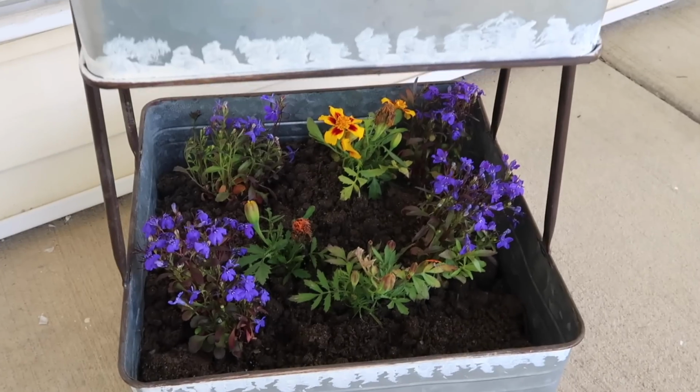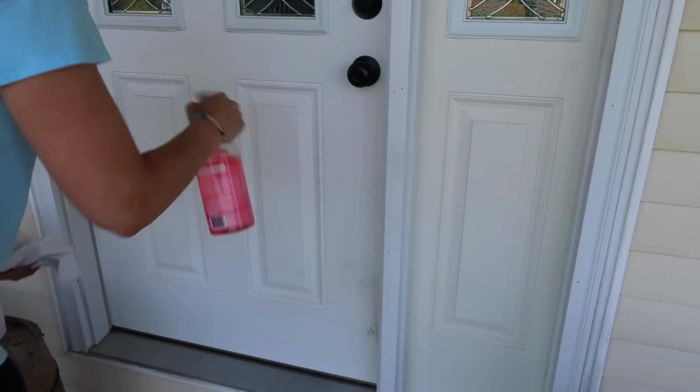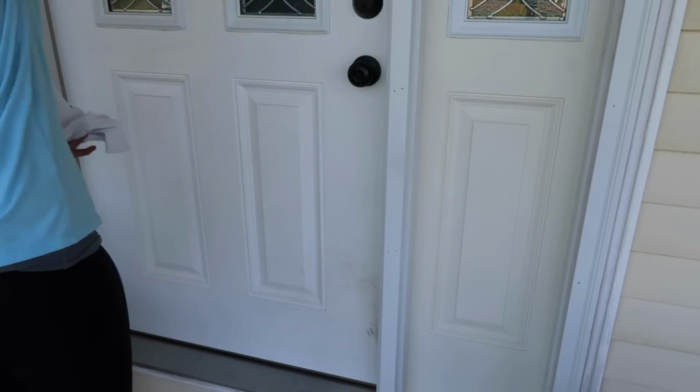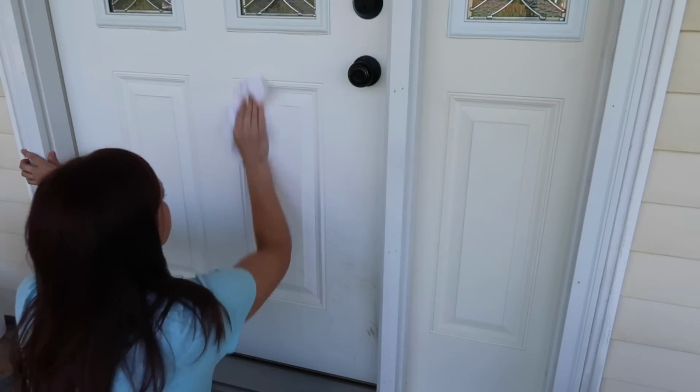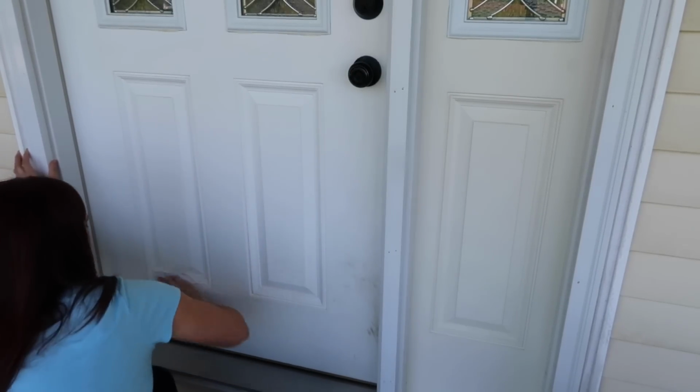So when I moved in here, there is tons of paint and everything on my front porch. Do you guys know how to get that off? Please let me know. I would love to get that paint off my porch. It has been there for 9 years now and I cannot get it off.